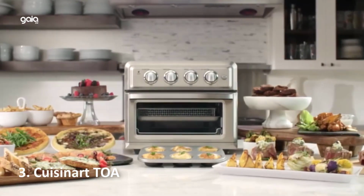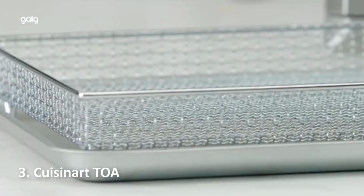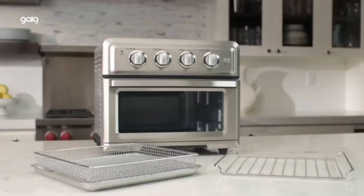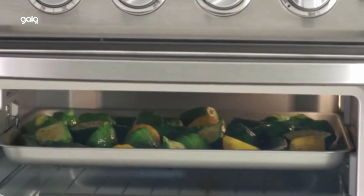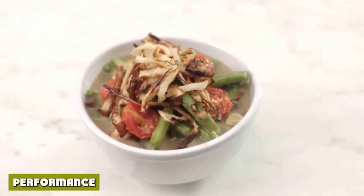Number 3. Cuisinart TOA. Introducing a healthier way to fry, and so much more. The Cuisinart oven fryer is actually a premium full-size toaster oven with a built-in air fryer. That means it not only bakes, broils, and toasts, it also lets you air fry right inside the oven.